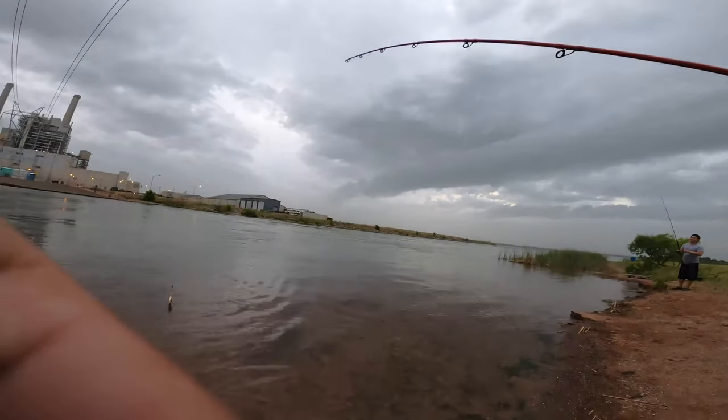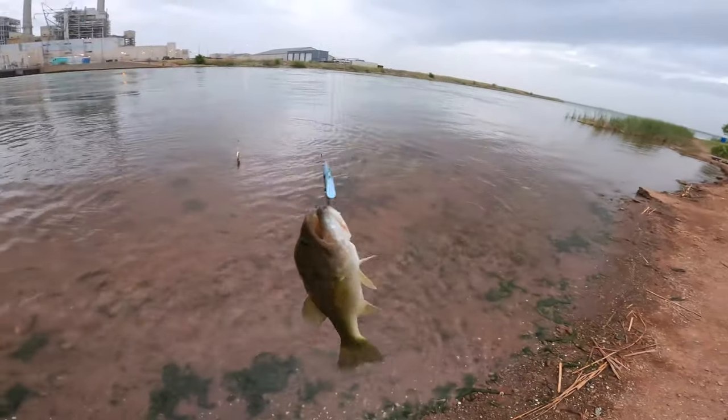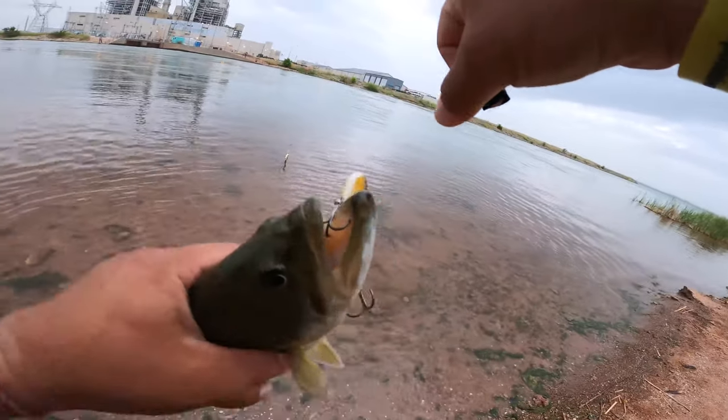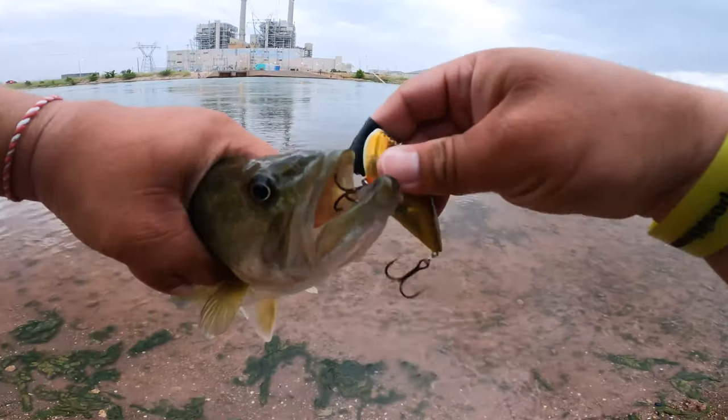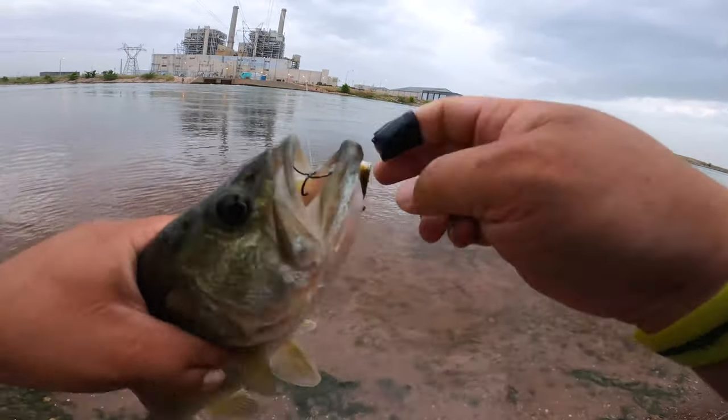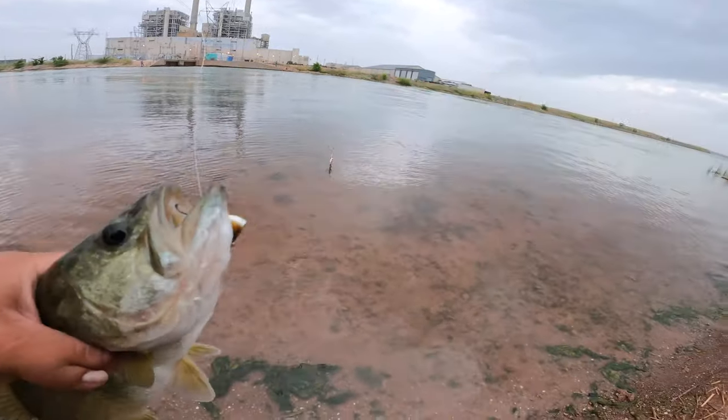That's not the same thing, guys. That's not the same thing. This is not tournament day. Wrong fish. Where were you guys during tournament day, huh? On tournament days, y'all don't show up. And then on fun days, you guys show up.